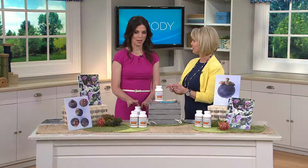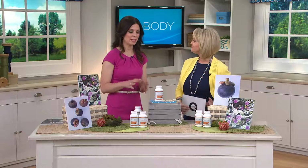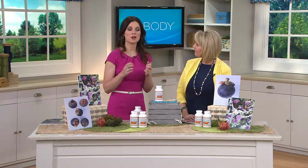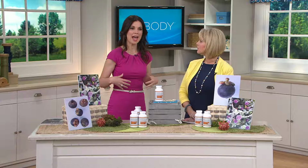But what is Meratrim? Okay, Meratrim is something that was designed by scientists at UC Davis for people who want to reduce the fat in their waist and hip area. That's what this is for. This is a fruit and flower extract from the scientists at UC Davis. They wanted to come up with something that would really work around the hips and the waist area, because those are two areas that we women typically struggle with the most.